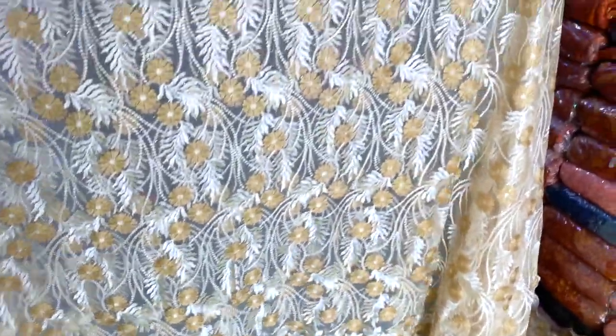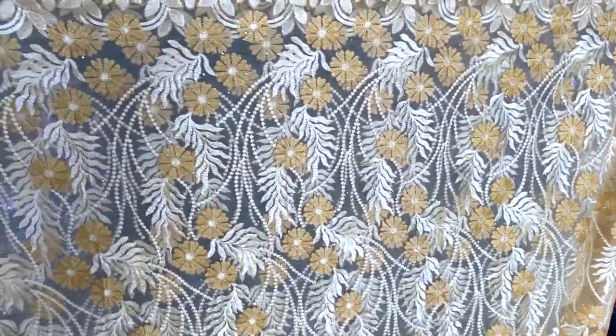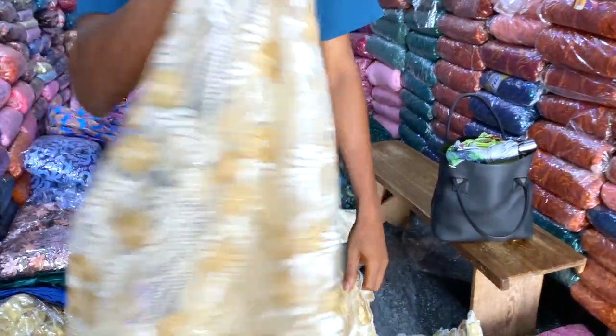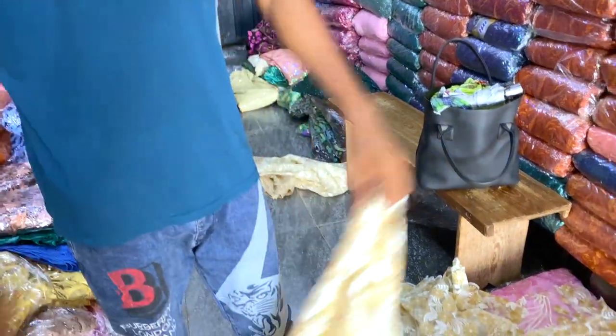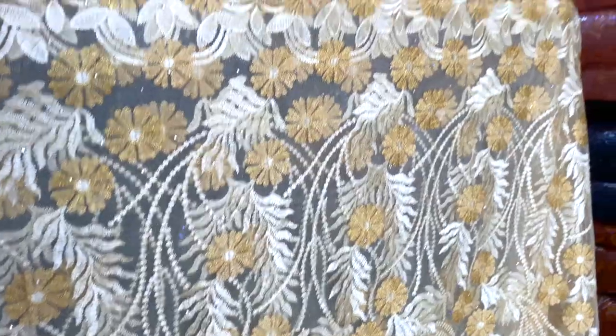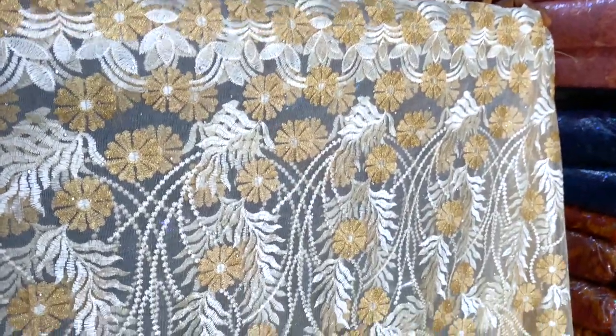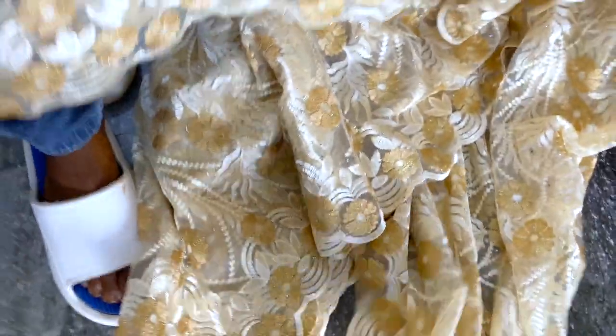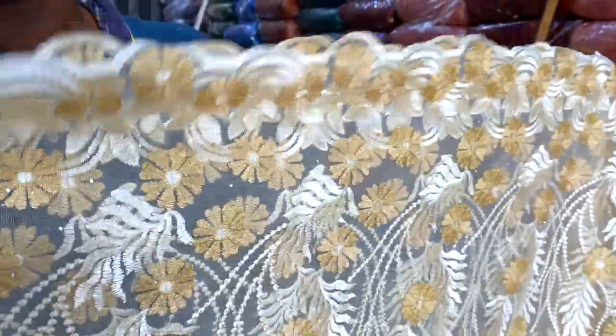That's another one. So how much is this one? For the bondu, if you want to buy as much as possible, I can give you. It's 8,000 naira for 5 yards. And for a bundle of this one, which is 15 yards, it's 24,000 naira.